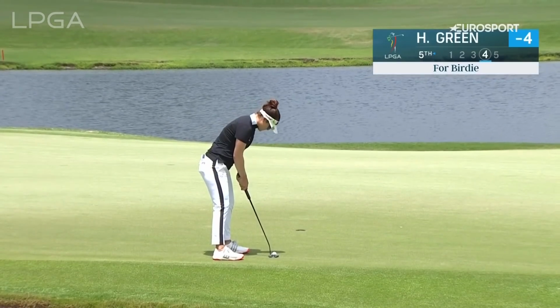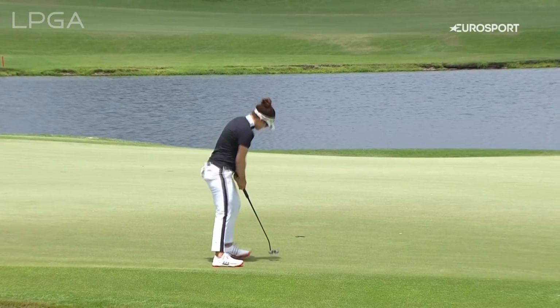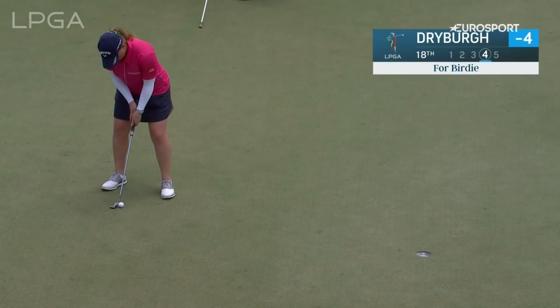from earlier today. This is Hannah Green for birdie at 5. Well, you've really got to take advantage of these par 5s. Hannah Green rolling in a really good smooth putt there. She's already had a good start to the year.